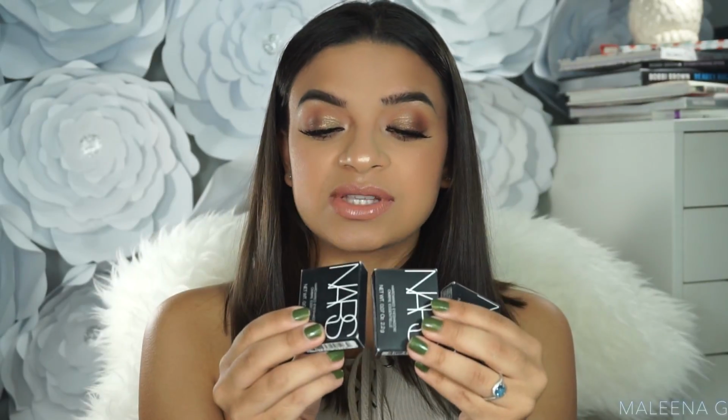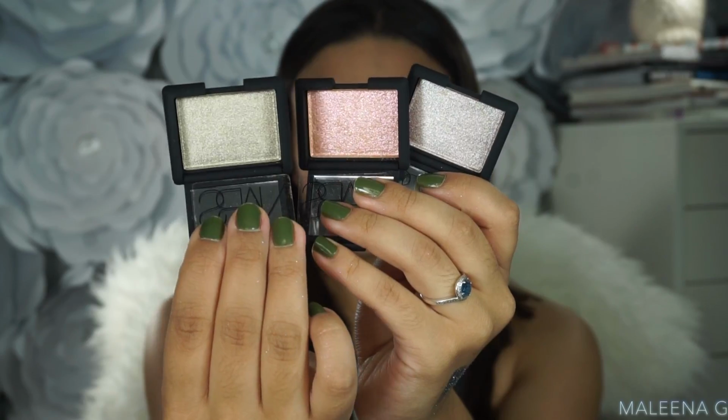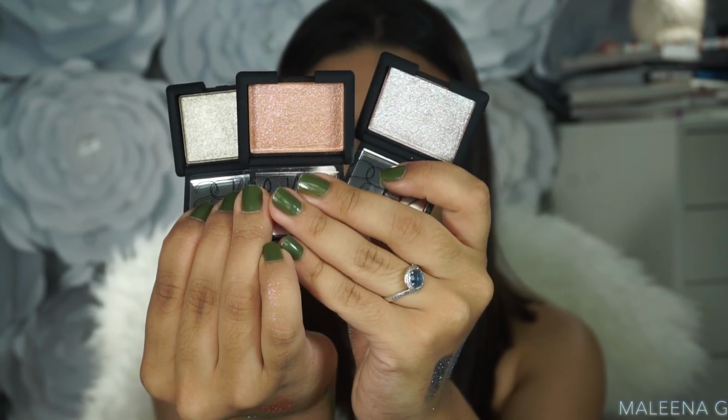The next three things I want to share with you guys are actually new eyeshadows that pretty recently came out, and these are the new Nars Hardwired eyeshadows. I picked up 3 different shades in Outer Limits, Earthshine, and Pygar. This one right here is in the shade Pygar. Then the middle one is Outer Limits, and this one right here is called Earthshine.